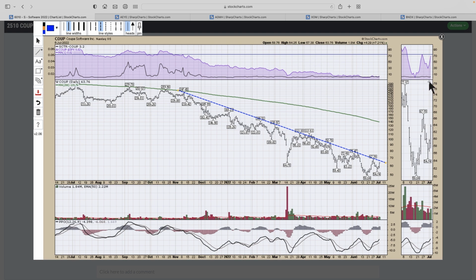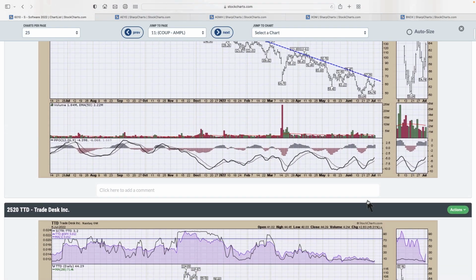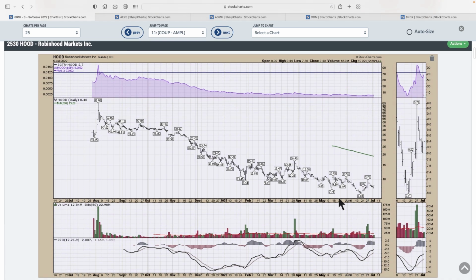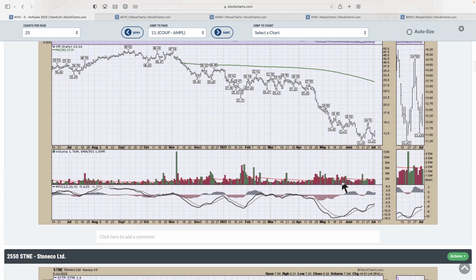Scooter ranking still dead, but again, these big names might be the areas that investors move to for a quick move and then go back and find the stronger ones later on in the process, or perhaps they're just trying to buy the big breakouts now. So here's Trade Desk, Robinhood Markets. Again, this one's been just obliterated, right? It's really down hard. Qualtrics International, I don't see anything on that chart I want to start looking at yet.